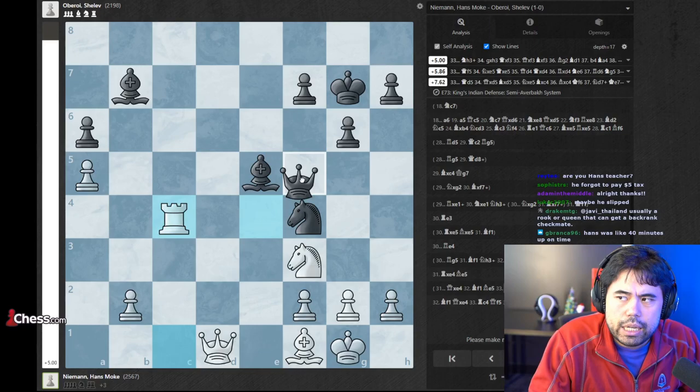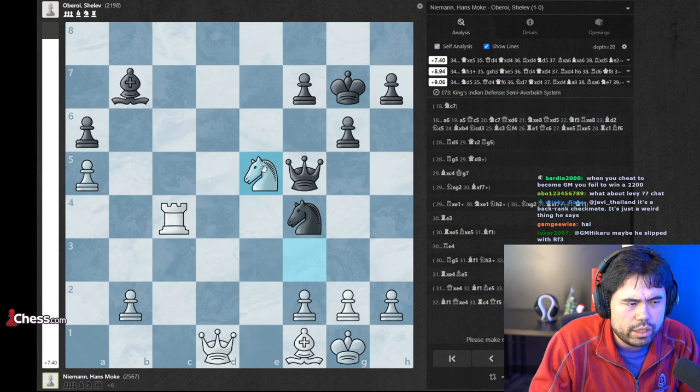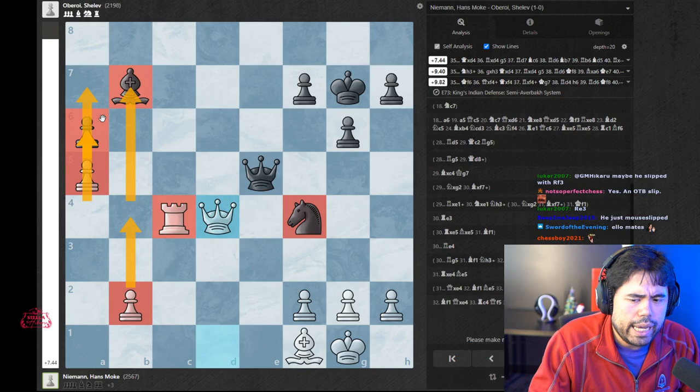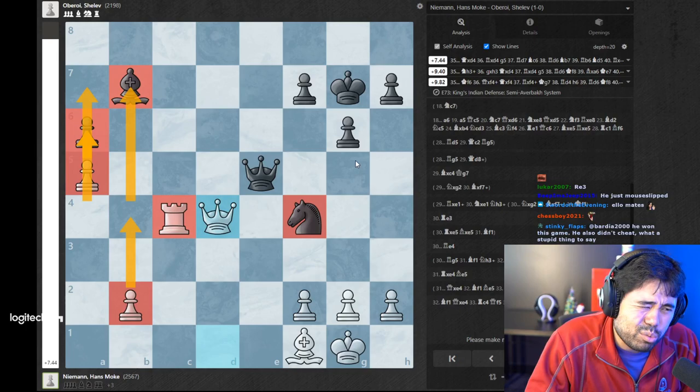Oberoi resigned here in lieu of the fact that after queen takes e5, White just goes queen d4, forces the queens off the board, and White has an extra rook for a knight, and he additionally has a bunch of pawns on the queen side, which are just going down the board, and so that's why Oberoi resigned. So rather shaky game by Levy.